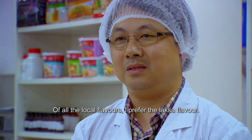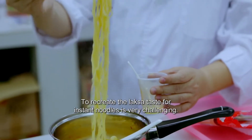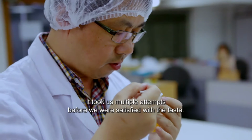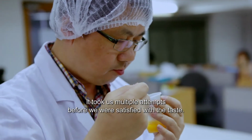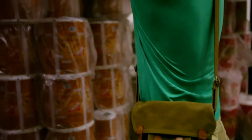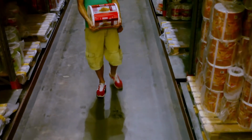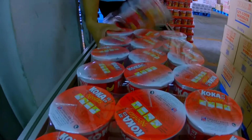Now I'm off to meet the big guy behind KOKA. He can share with me how KOKA went from 360 packets per minute to a 540 packets per minute automated production facility. Over the years, as business grew, we have been looking for more automated lines with more accuracy. The whole line is very well synchronized. That means the packaging machine will be able to slow down automatically if there's less noodle coming in.